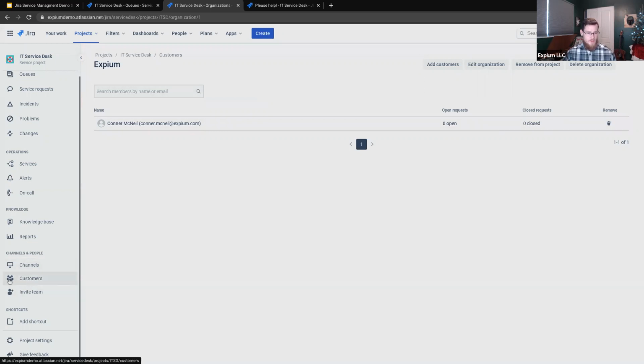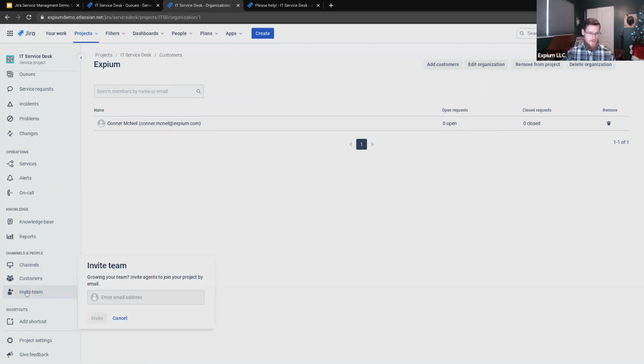Below that, we have the ability to invite team members. So if you have the permissions to do so, you can invite other service desk agents to work on this service desk. But they have to have an agent license for Jira Service Management. So keep that in mind. You can just punch in an email address. It'll shoot them an email. They can click on it, come into the service management, or here this service desk, and help triage tickets, things like that.